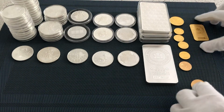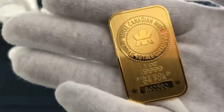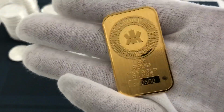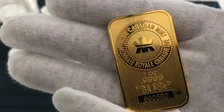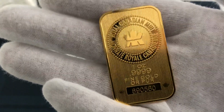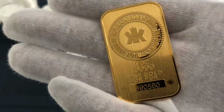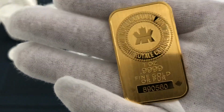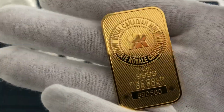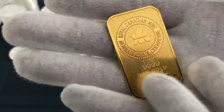And then finally, I purchased a 1 ounce RCM, Royal Canadian Mint, gold bar off of APMEX, and this is one of the highlights of my collection as well. Again, I think I mentioned before that I pull out my collection at least once a day to look and admire it. And this is the other piece, besides my 1 ounce maple gold coin, that I pull out, and I'll just stare at this for at least a few minutes and just admire it because I love it so much.